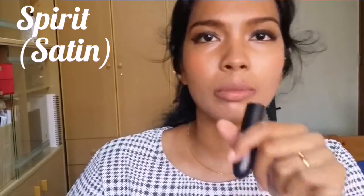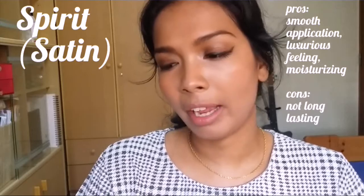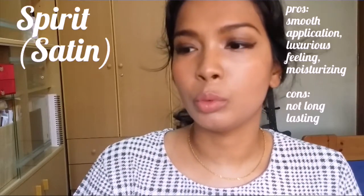And this one is a satin finish. I personally don't find there's much of a difference between the satin and the cream sheen. Maybe the cream sheen is a bit more creamy. The satin is very smooth. In terms of staying power, it's not that good compared to the mattes. The mattes are pretty strong. They really stay on for a long time because they are quite dry. That being said, the mattes are not too dry except for Ruby Woo, which is amazingly dry.